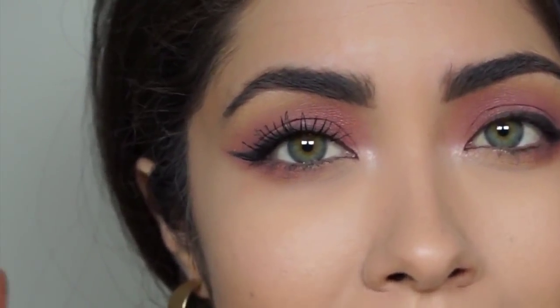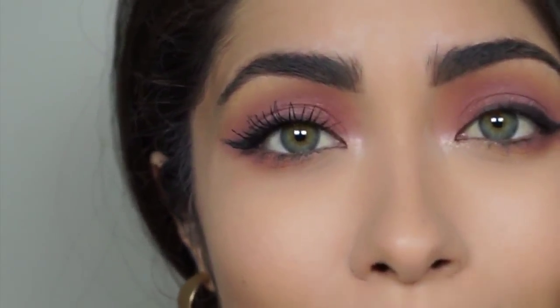So this is just one side with the mascara. You can tell it just kind of amps up the lashes. It doesn't look chunky or like spider legs. It just does a really good job at lengthening them and making them look fuller.